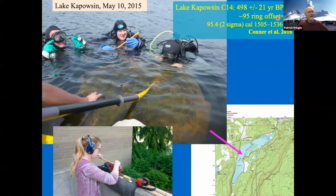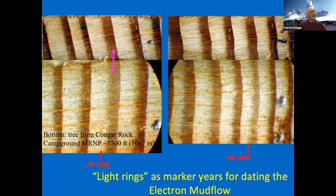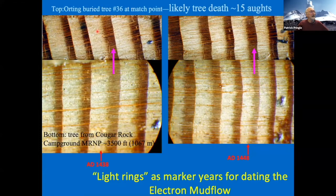So the net result of that was we got a good radiocarbon date, also about 1500 AD. And we also got samples for measuring of tree rings. Now, early on, I noticed light rings in two of the trees brought down by this lahar from Mount Rainier called the Electron Mud Flow.